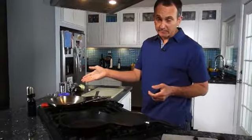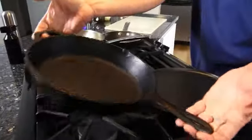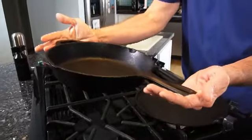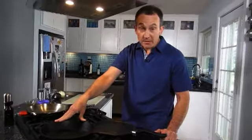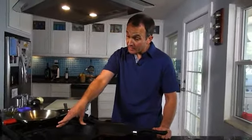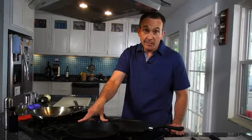But my all-time favorite, the tried and true, the granddad of all of them right there. That's your cast iron pan. My mother-in-law gave me this one. It was old when she gave it to me, and it still cooks like a charm. As a matter of fact, when it comes to fried chicken, this cast iron pan, they ain't none better.